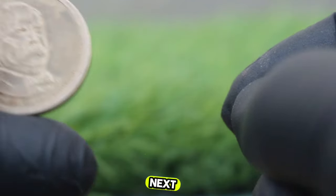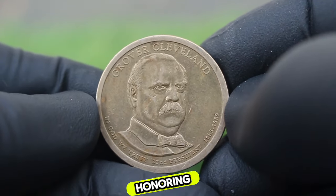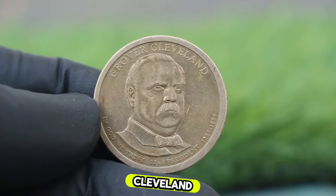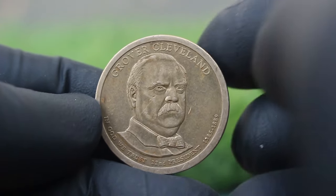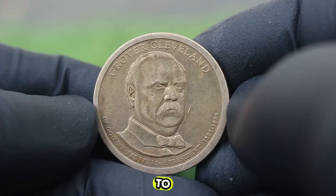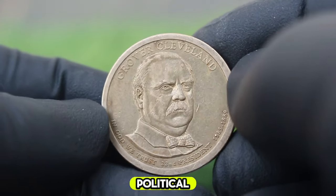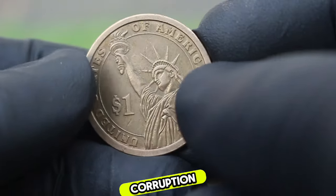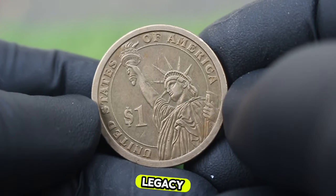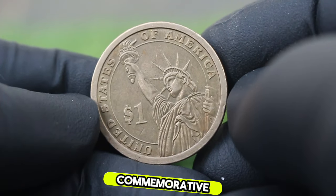Next up, we have another incredible gold-plated $1 coin, this time honoring Grover Cleveland, the 22nd President of the United States. Cleveland served two non-consecutive terms, first from 1885 to 1889, and then from 1893 to 1897. His presidency is often remembered for his commitment to political reform and his efforts to reduce corruption in the government. This coin captures the spirit of Cleveland's era and legacy while showcasing the skill of the U.S. Mint in creating high-quality commemorative coins.